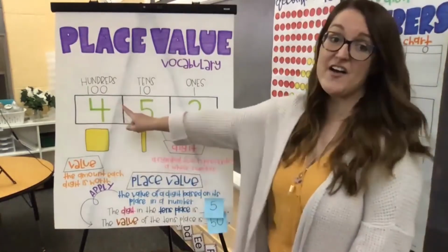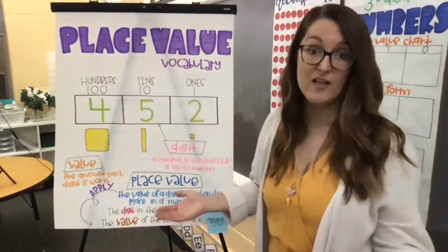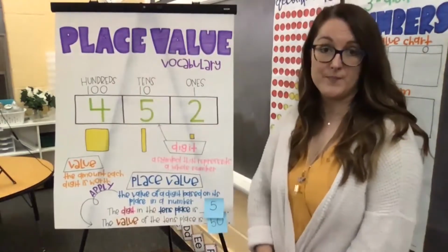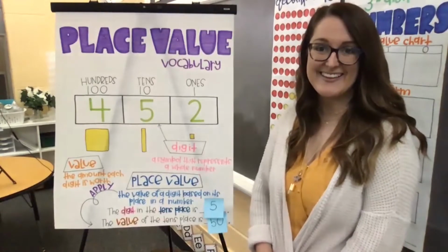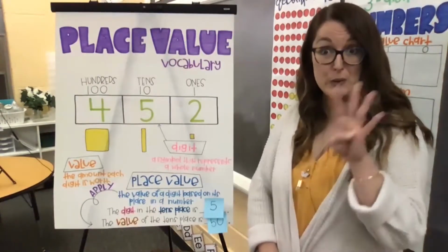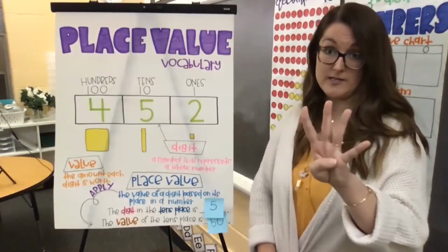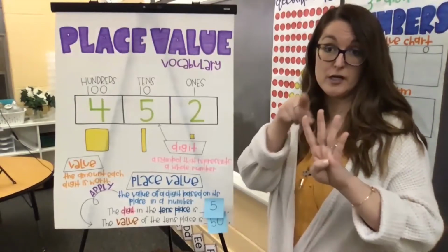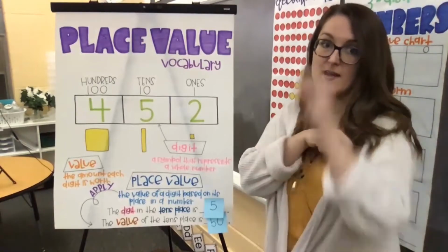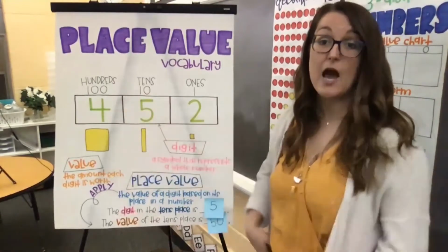So if we have a 4 in the hundreds place, what is its value? How much is 4 in the hundreds place worth? Nice, friends. You guys are so smart. If a 4 is in the hundreds place, that means there are 4 hundreds. So 100, 200, 300, 400. All right, so again, our digit is the number, but the value is how much that is worth.